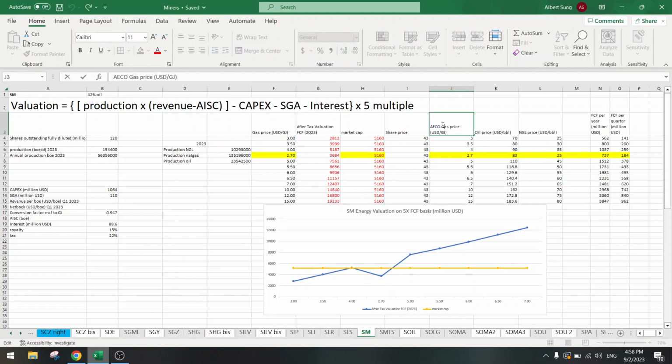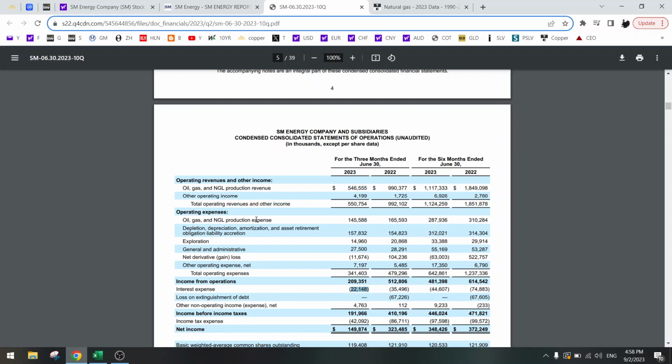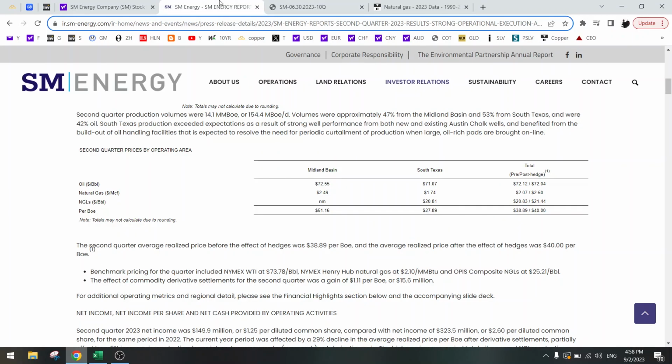Yeah, this is just the gas price. Royalties. Do we have royalties? No royalties? Hmm.